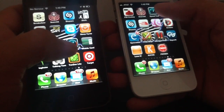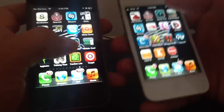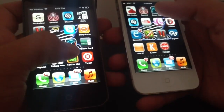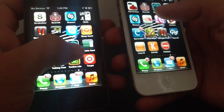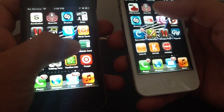Here's the speed test. Now, I got some weird results earlier when I switched the position of the phones. I'm sitting on a laptop, which is on, so they might get some interference from the Wi-Fi, and they're sitting next to each other. But they're both connected to the same access point, so we'll see how it goes this time.